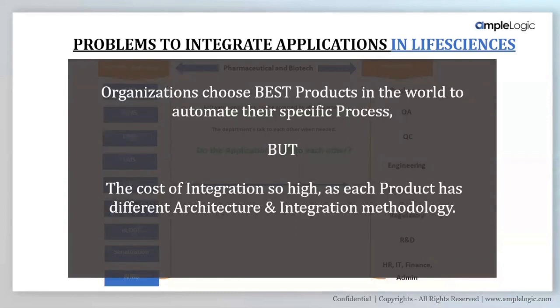Because today, as technology has been evolving, we have these products. Whenever we go for ERPs or a QMS, these are the products listed here. When a decision is made, the respective business head will take the best products in the world, so that they comply with the regulatory requirements. So the organization will choose the best products in the world to automate their specific process.